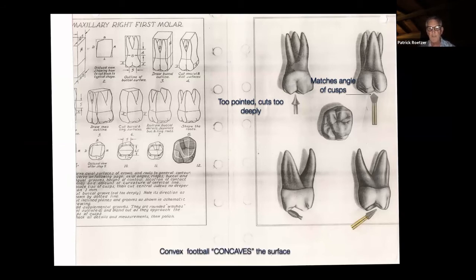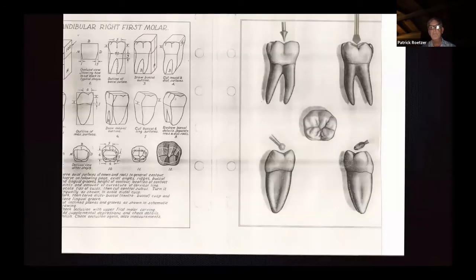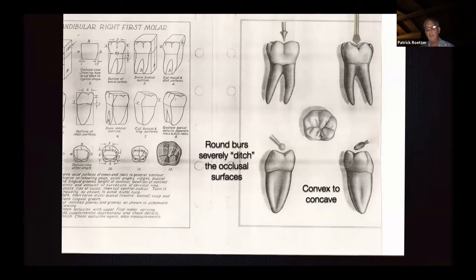If you use a concave foot or a convex football, you're going to concave the surface when you adjust it, and you're probably going to end up scraping some enamel. Whereas if you have a Christmas tree shape, you won't concave it, but on this particular type of burr, we could not put a safe zone or safe edge on it. So again, look at the difference. If you're using a round burr, you can severely ditch the occlusal surfaces. And again, footballs, convex are going to create concave.